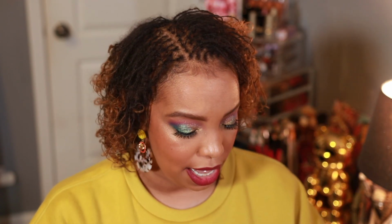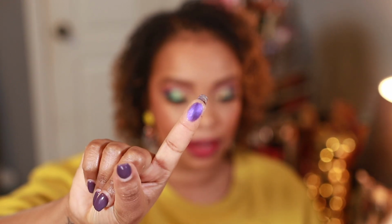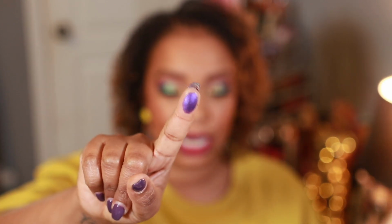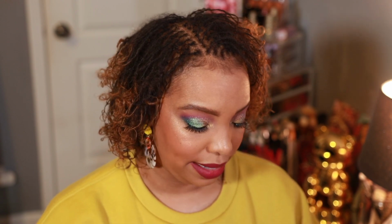Even the shade Purple Rain, which is the shade in the middle. Purple Rain is actually described as a matte on her website, but it definitely has a sheen to it, but it packs a punch. And I think by having that sheen to it, it really helps blend out. It has a kind of creamier consistency because purples that deep, that royal purple, they're really hard to formulate, you know, but really nice.